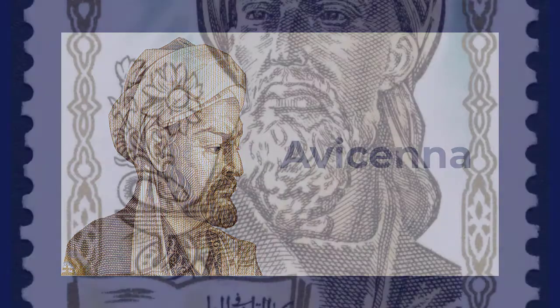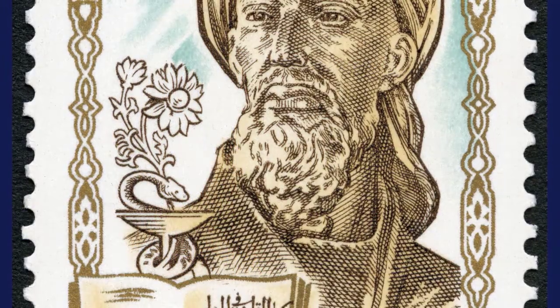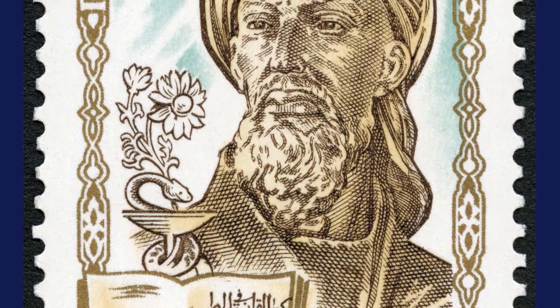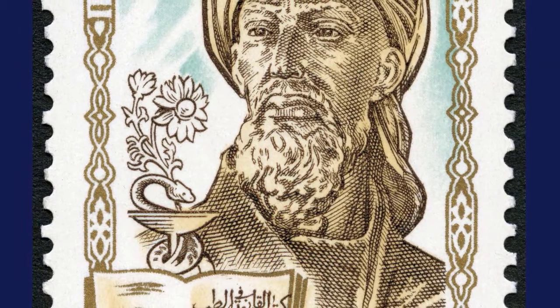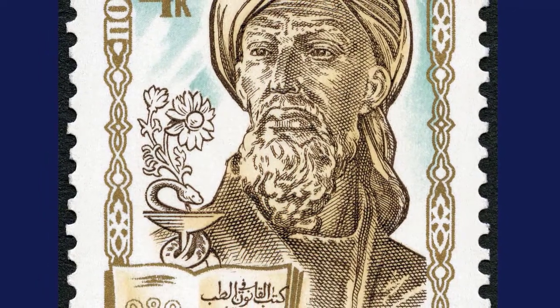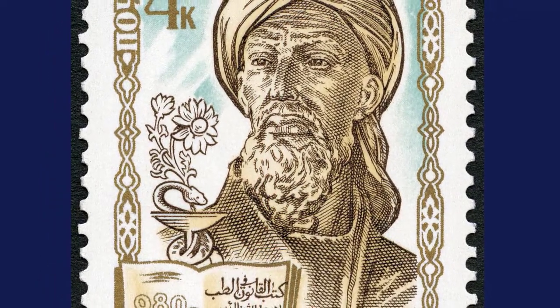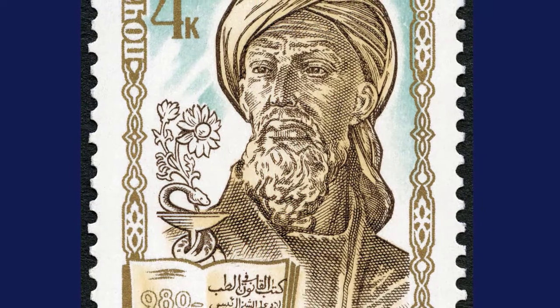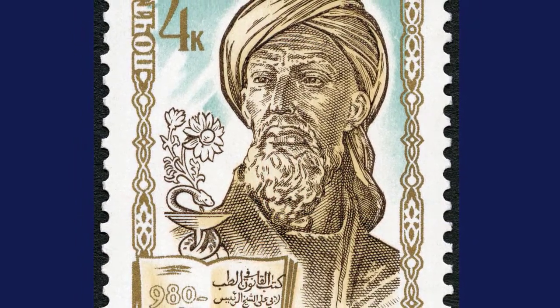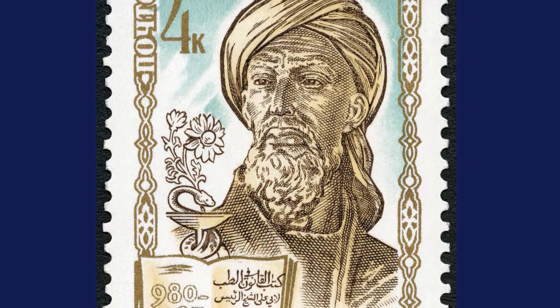His book was a Bible of medicine. Once it was translated to Latin in the 12th century and filtered through the writings of his commentators, Avicenna's medical thought entered Western medicine and remained there as an authoritative source for centuries.